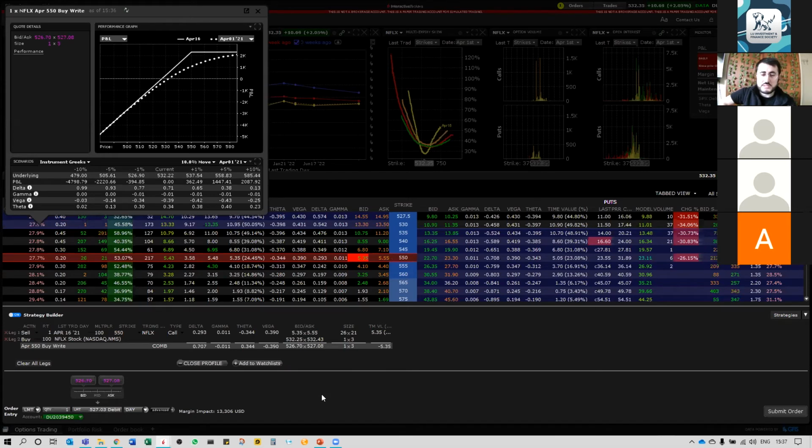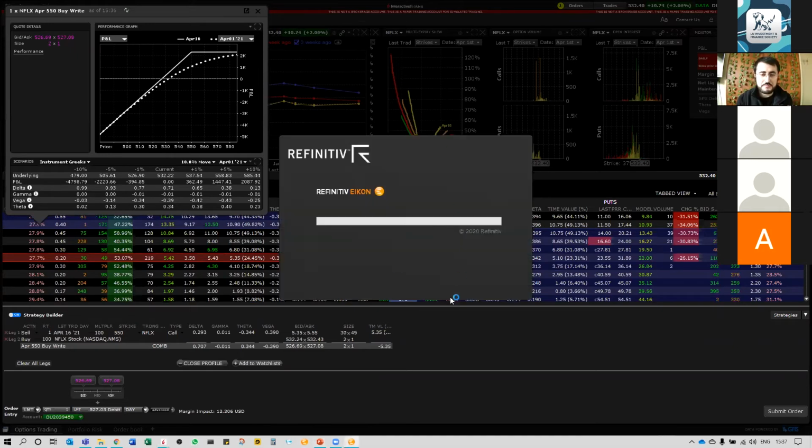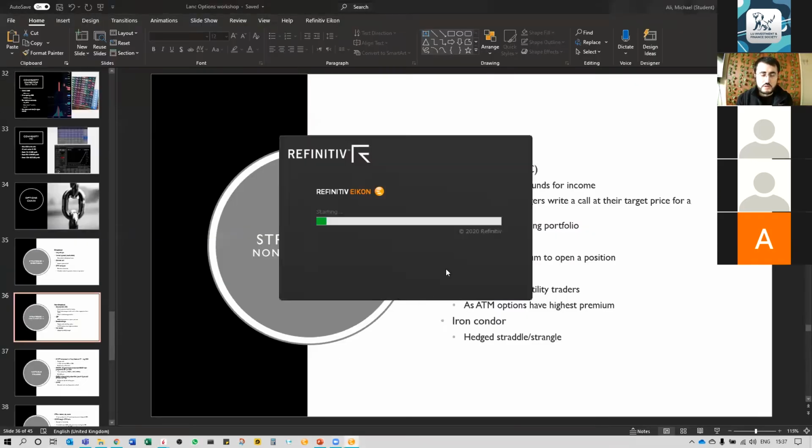As I mentioned, this is used by pension fund managers to collect premium. It can be used to rebalance their portfolio in a way, and it can reinforce discipline because you're preemptively saying that if the stock reaches this price, then I'm prepared to sell it. You're basically getting money just for setting a take profit, just for selling your shares. So it's pretty sweet. Right, what else do we have?